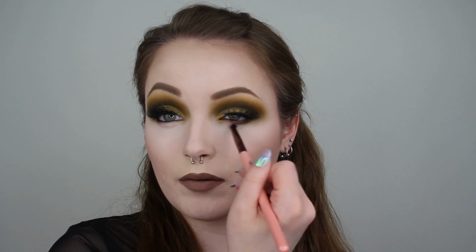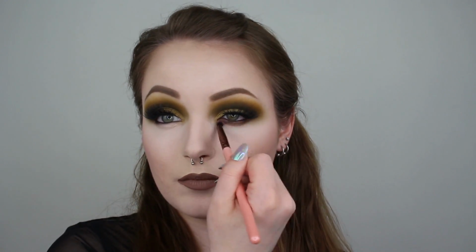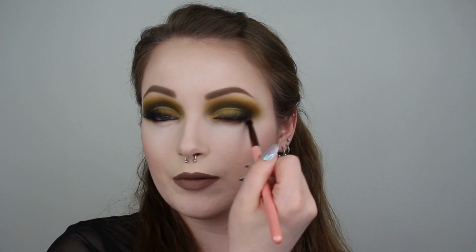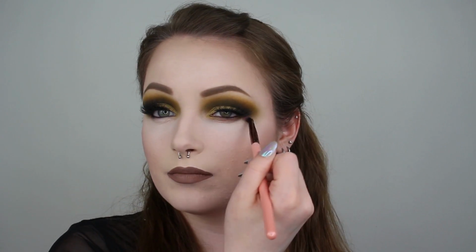So here's where I'm at right now with the look, and then for the lower lash line, I'm just going to take a little bit of Fire OG on this Luxie 231 small tapered blending brush, and I'm just going to run it right underneath the lower lash line. And I do want to mention I did tightline and do my waterline with black pencil, but I did not smudge it down.